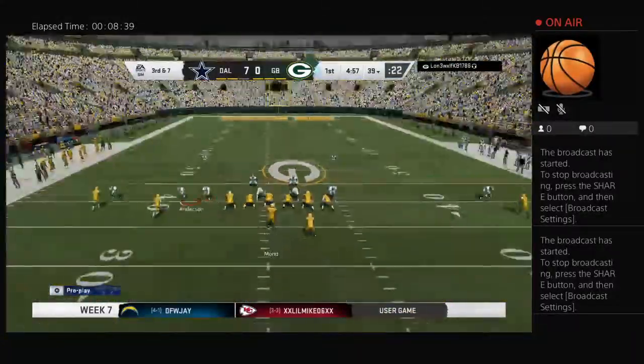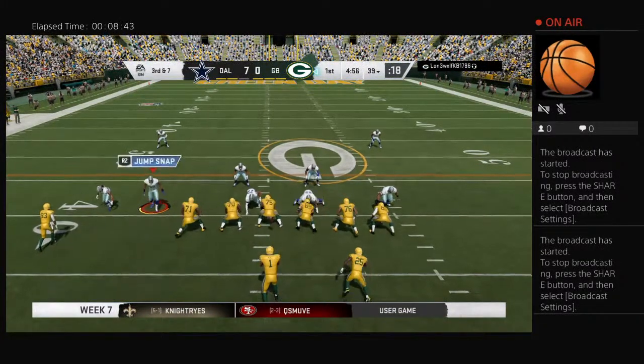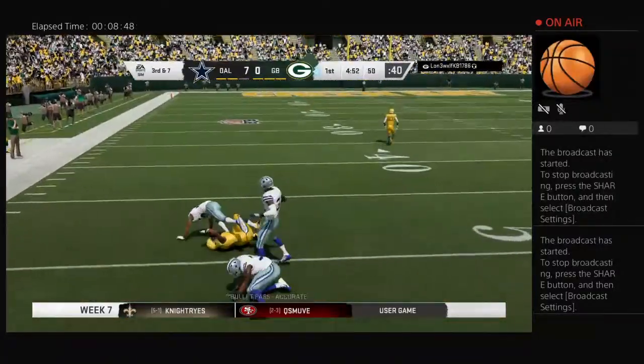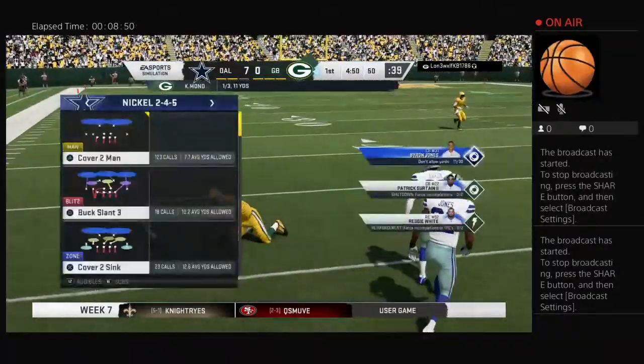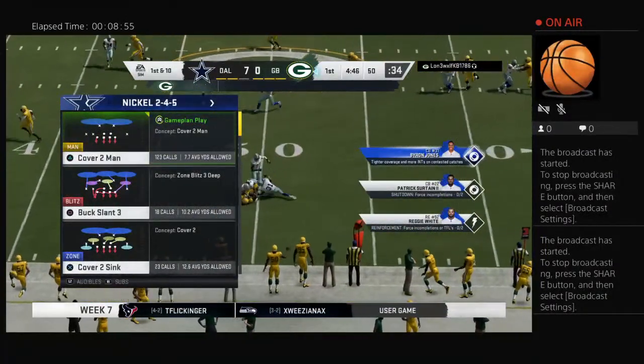They head to the line facing a 3rd and 7 following the incompletion on 2nd down. They'll look to throw here. The open man is Smith. And he'll be stopped right at midfield. 11 yards and a Green Bay Packer first down.